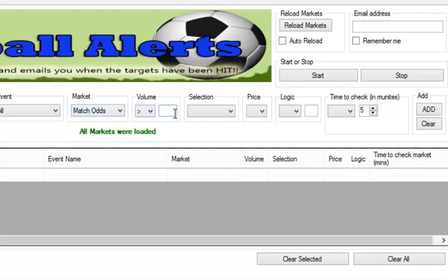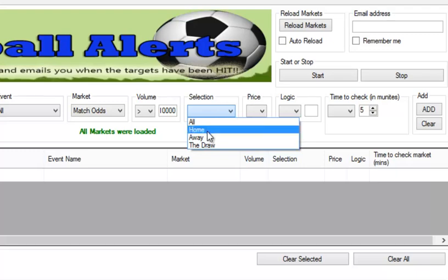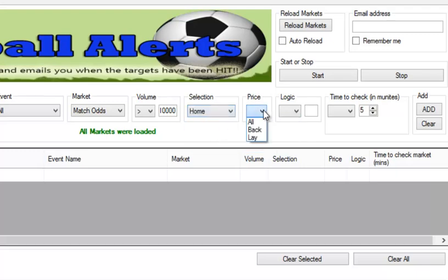So if we put the market volume here at 10,000, it's only going to alert us if these criteria are met and there's more than 10,000 in the matched odds markets for the games. Selections, say for example, we want to go the home game, we want the back price. And the logic is we want any games that's got the home team playing less than 3.5, for example.